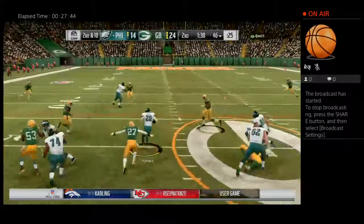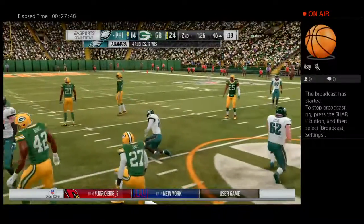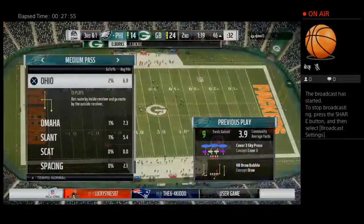A give. This is Kamara. And this will be taken across midfield and into Green Bay territory. Pretty good running there, 9 yards. Sets up a 3rd and 1. I thought that was a good call.